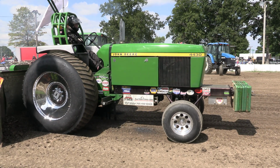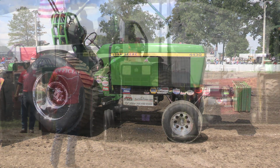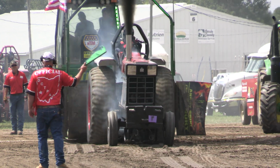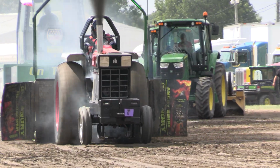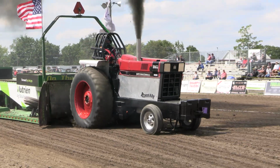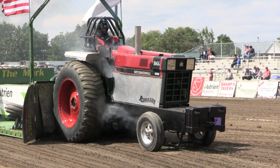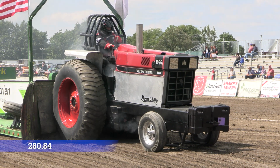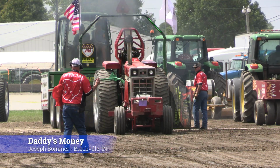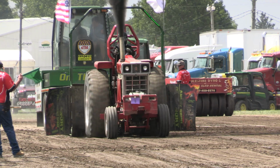That John Deere known as the Buccaneer. That'll be all for Chris Gettinger with the Renegade International 1066. Paul Wells, one of our leaders here today. Deal for Bill Myers is 185.19. Up next, Hank Steinbeck, you're up next out of Greenville, Ohio.